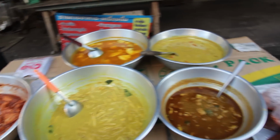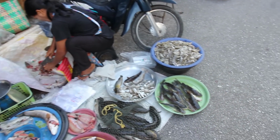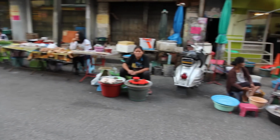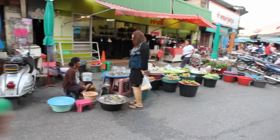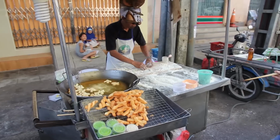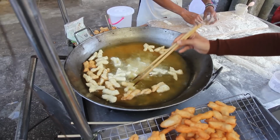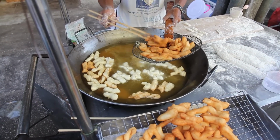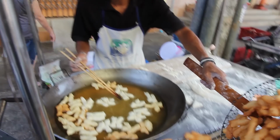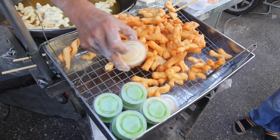Lots of curries. Fish. Grilled pork and more patongo. Chinese donut. 1-2 baht. They look very tasty. Jam. Yes, jam. 10 baht for the topping. Milk. 5 baht.